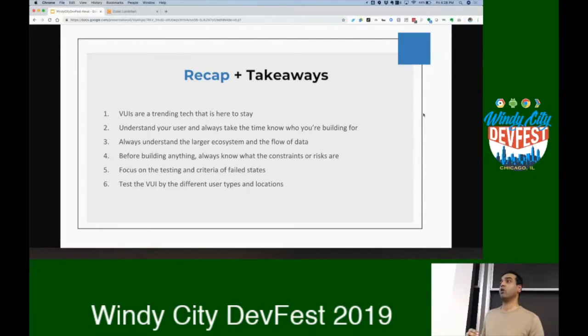We need to know what are the risks. Are there a lot of different users? Is the use case going to be offline? Really just figuring out all of those aspects, outlining that, and then designing for that. And then focusing on the test failed states.